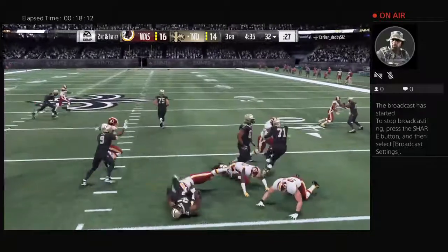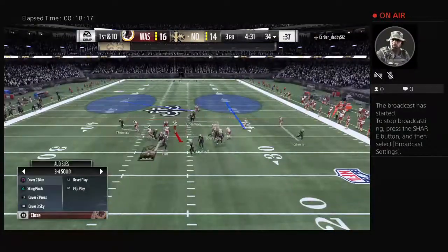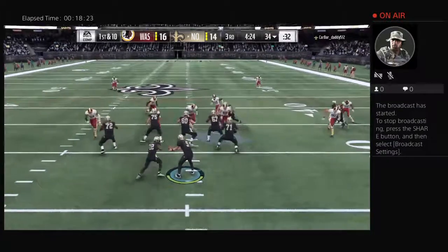Second down, Ingram. And he is going to be knocked flat on his back. Oh, a big hit near the 34-yard line. 2 yards on the pickup there, but it's enough to give him a new set of downs.